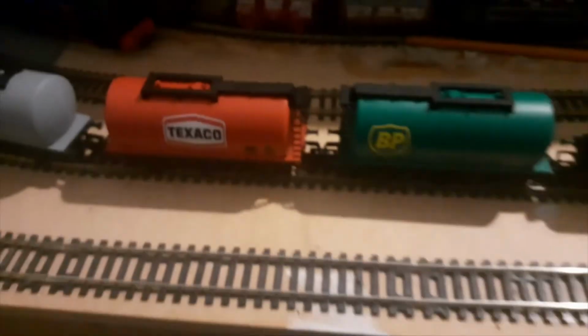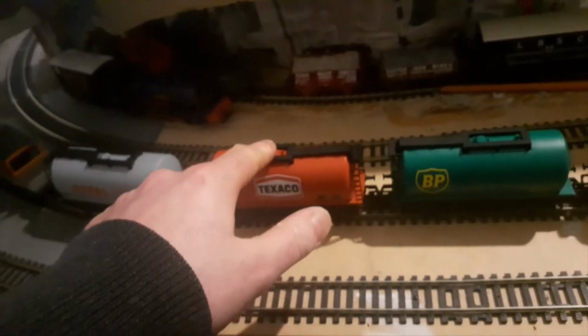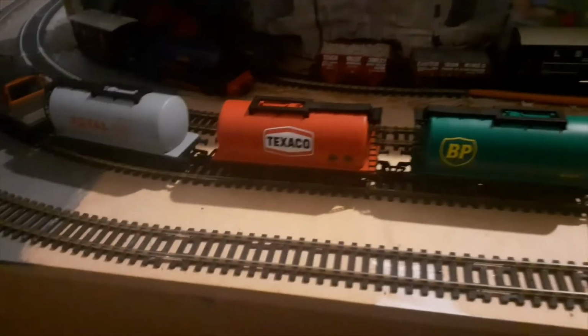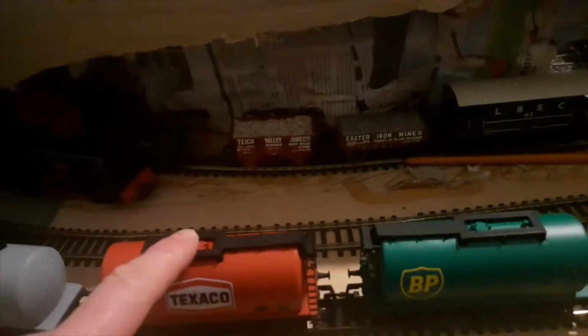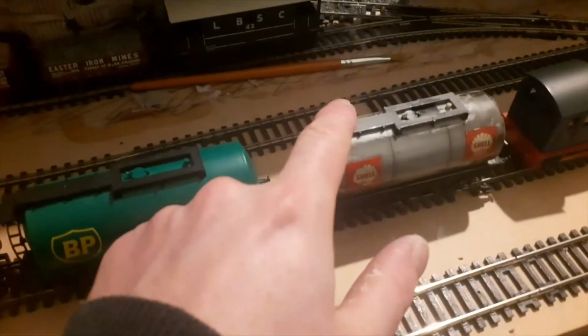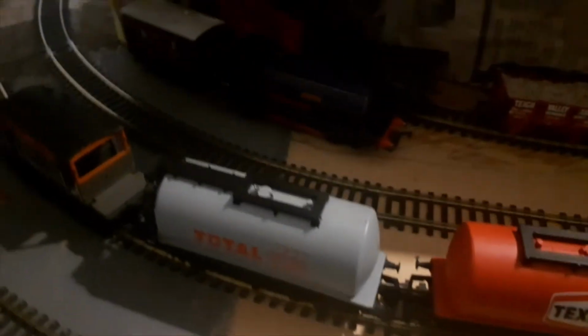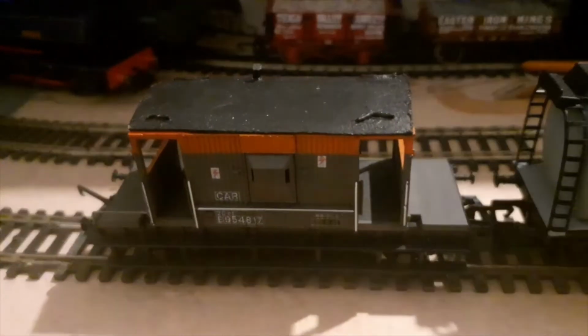And then I've got this new railroad train pack that I got, which has these three tankers in, which I got on offer on Amazon, which was quite good, and they look good. And this is my original one. I might weather the other ones a bit. And then this was a bargain, I think, on eBay, because it didn't have a roof.